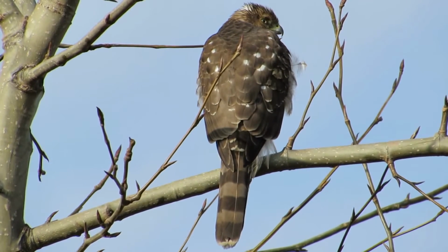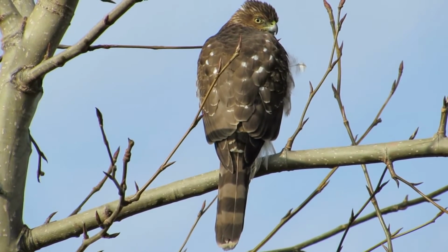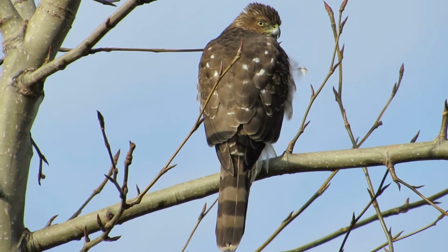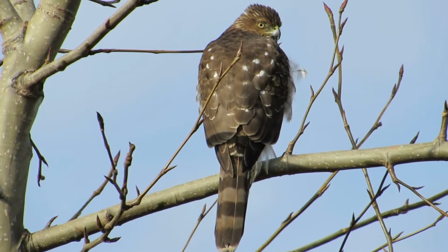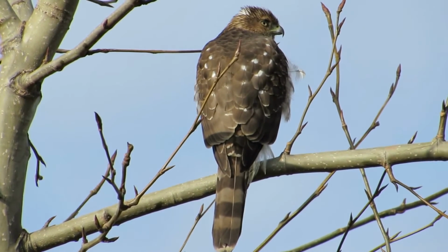You can see we got a little bit of breeze. The little downy feathers are blowing a little bit. He's kind of fluffed out. Got his hackles up a little bit. Oh yeah, he's looking right over his wing. Trying to see what's going on. And we're happy to have found him.